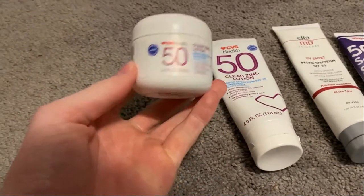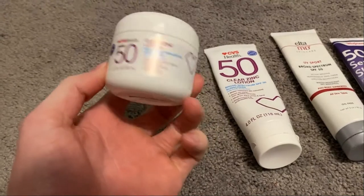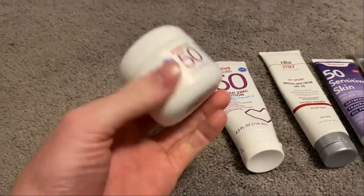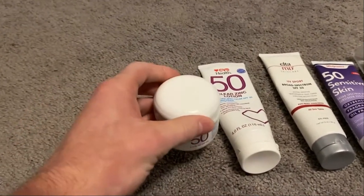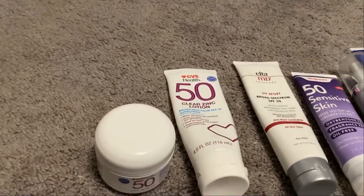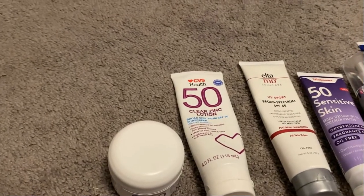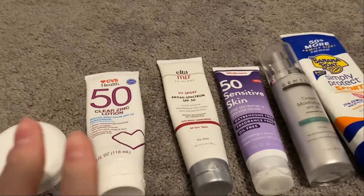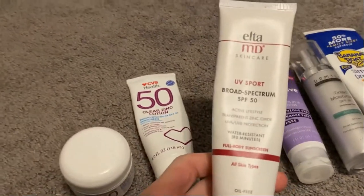I don't like my sunscreens to be in jars though, because if I am at the beach, I don't want to have to dip my fingers into something because my hands might not be super, super clean. So I don't really like that aspect of it, but I figured I'd give it a shot. There's a minimal white cast on both of those products. They are water resistant for 80 minutes and they blend into the skin really, really nicely. So I definitely recommend those. Very affordable.